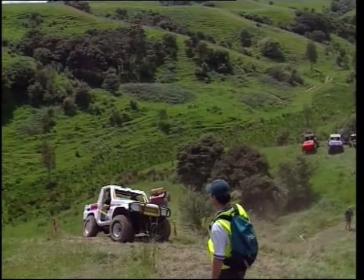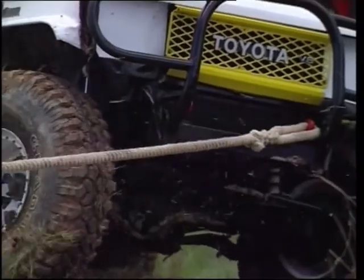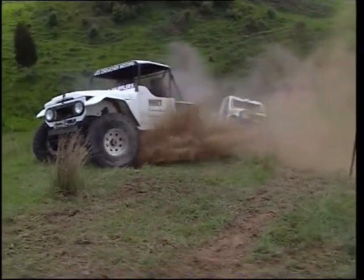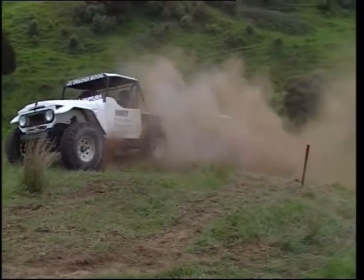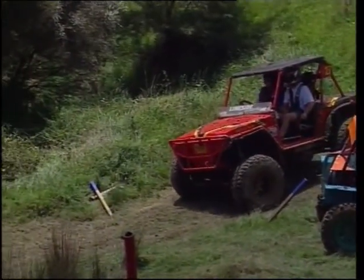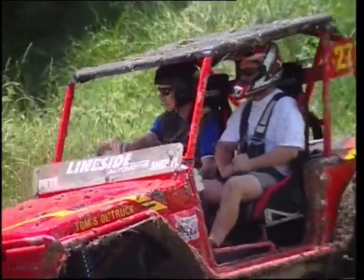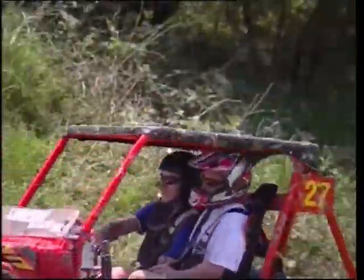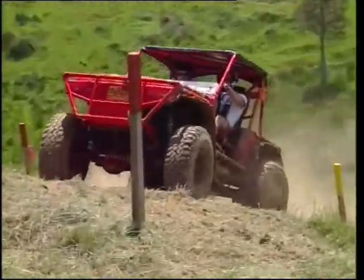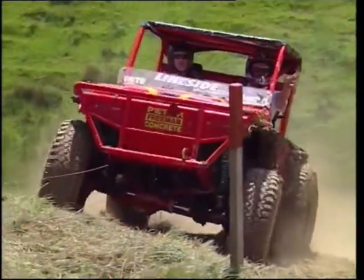Yeah, up the hill, but that's as far as they're going to go. Now we've got the Papakura Mufflers recovery truck doing a huge effort there, creating more smoke and dust than all the competitors put together. Yeah, that's a heavy truck to haul out of there, isn't it? They'll get the job done, of course, as they always do. Here we've got Peter Freeman from the Hawke's Bay, giving it what for in the 3.9 Rover powered special.